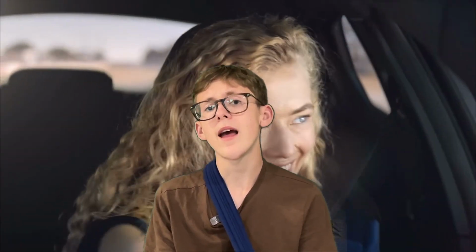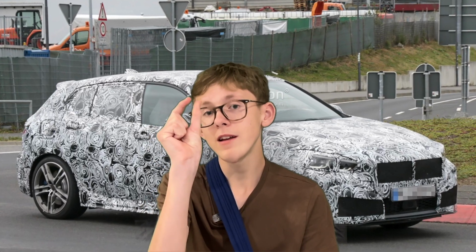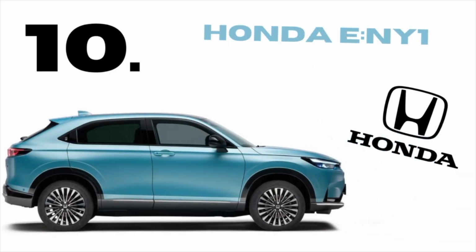There's also been a performance one that's been spotted on the Nürburgring doing some testing, and possibly rumours of a 140i coming back, which people are very excited about. Also, apparently they're dropping the i's off, which may mean they're getting rid of diesel. So instead of 118i and 118d, they're just going to have 118 and it'll just be a petrol model. I don't know yet if they're going to be keeping manual gearboxes. I hope so, but part of me is thinking they're not going to.